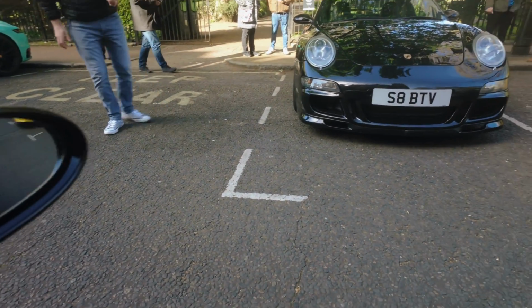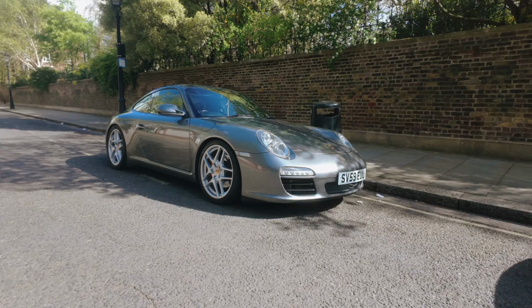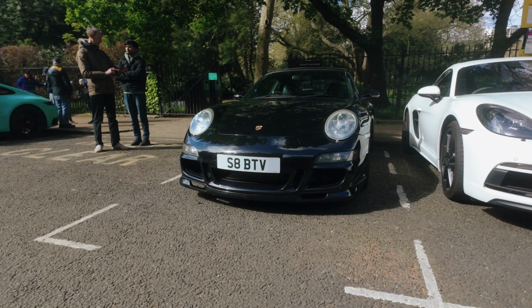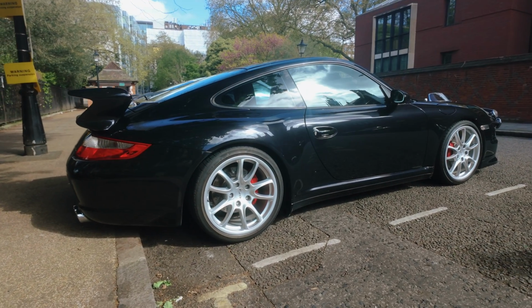Hey, buddy. You right? Alright, guys, we made it here. Let me park up, find somewhere to park. This one's Steph's. Car looks identical to mine, other than the wheels. He's put GT3 997 wheels on it.